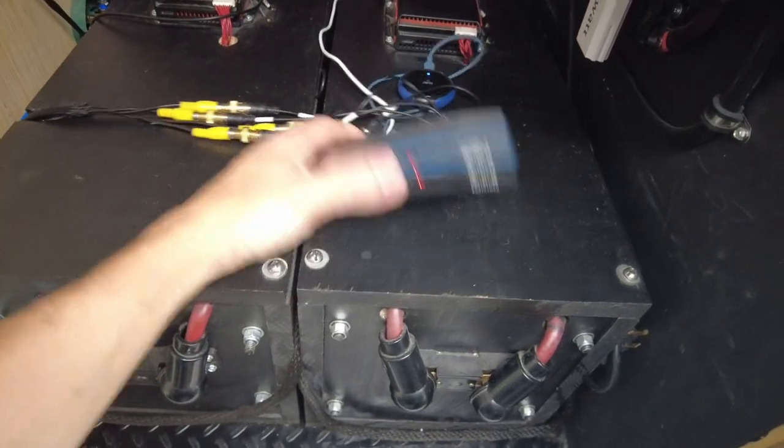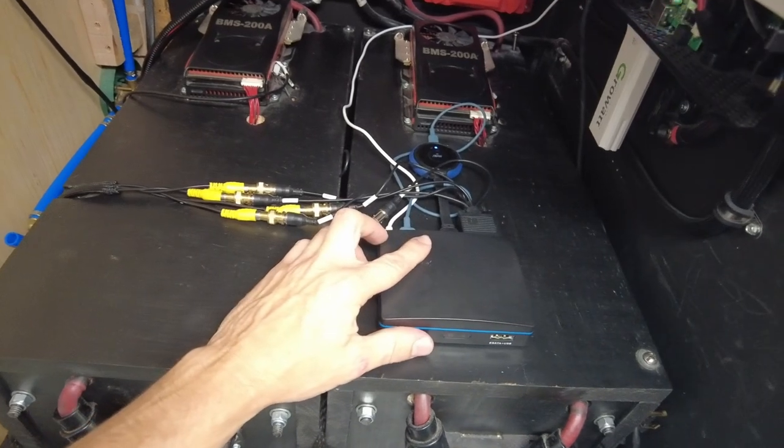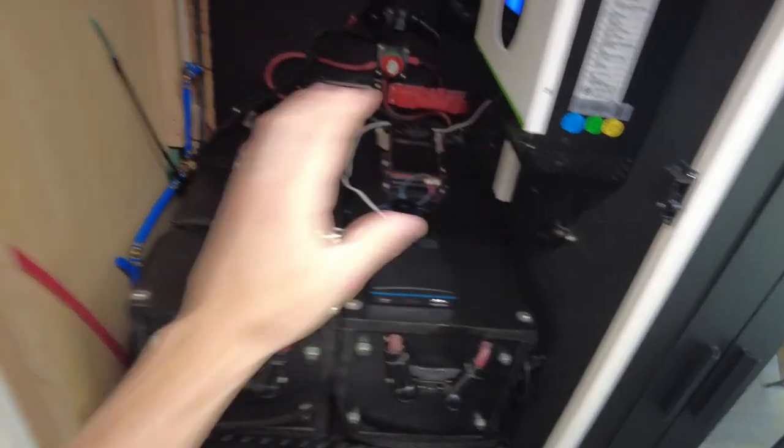Obviously, this is not where this is gonna be permanently. Like I said, I gotta create some kind of system where these types of devices will be stored. Maybe on the wall here, maybe on the door itself.